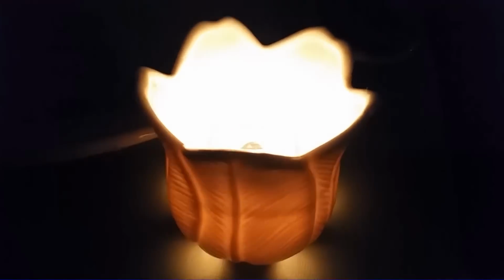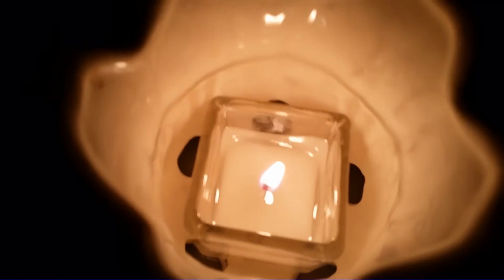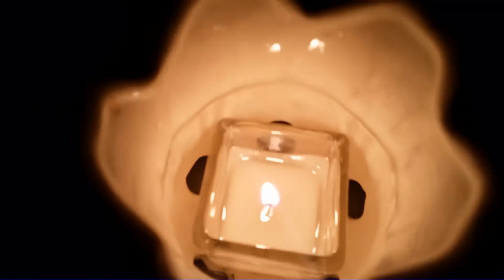And then in my party light holder, I just have, I don't even know what that is. It's something I picked up at Home Goods. I think it's vanilla bean, or else it's unscented. I think it's vanilla bean.